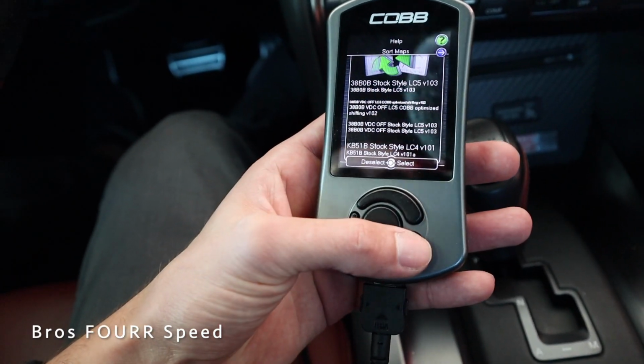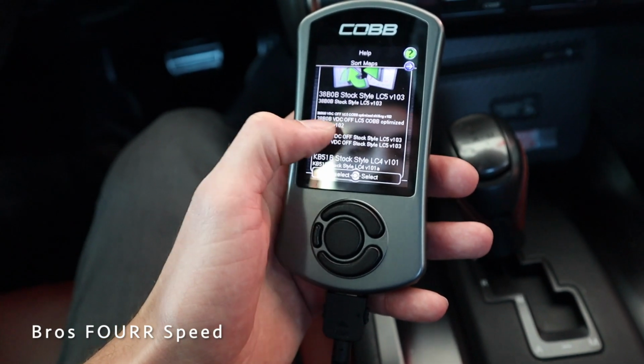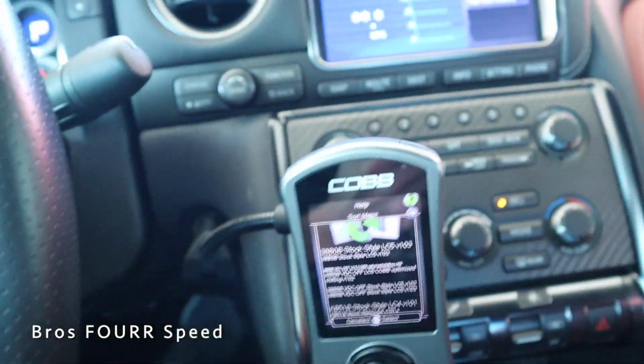The one I'm driving on right now is the VDC off LC5 Cobb optimized shifting. So that is what I'm running on the GTR. And to be quite honest, it changed the car a lot. It made it much more enjoyable and a lot better shifting the way this car is set up.